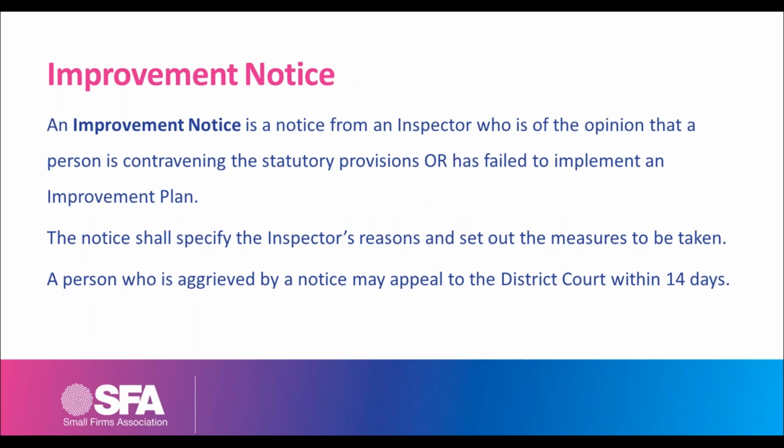The notice then, it's from an inspector who's of the opinion that a person is contravening the statutory provisions or has failed to implement an improvement plan. So it's a step up from the plan or the direction. The notice shall specify the inspector's reasons and set out the measures to be taken. A person who's aggrieved by a notice may appeal to the district court within 14 days.